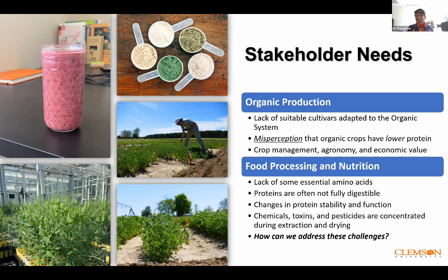So are those helpful for our human health? It's a question. These are all questions about protein stability, protein function, protein structure. When you add your protein into your morning smoothie, you don't want it to separate into two sections. You need to have a nice, very smooth, homogenized, mixed smoothie.